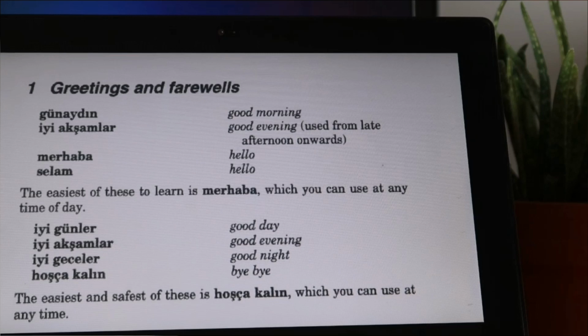How to say have a good day? İyi günler. Good evening. İyi akşamlar. Good night. İyi geceler. How to say bye-bye? Hoşça kalın. The easiest and safest of these is hoşça kalın, which you can use at any time.